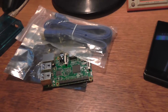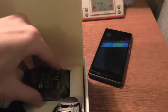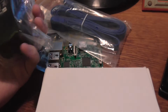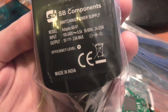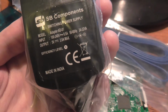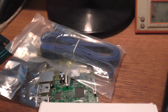And here, not the final part. Here is a pretty huge box in comparison with the other ones, but here goes the charger, or power supply unit. On the 1st of March, on eBay, where I bought it from SB Components, there were available only kits with 2 amp power units. But I think it will be just fine, because my keyboard and mouse together consume about 310 milliamps, and the Raspberry Pi consumes about 800 and something, as far as I know, so it should be fine with that.